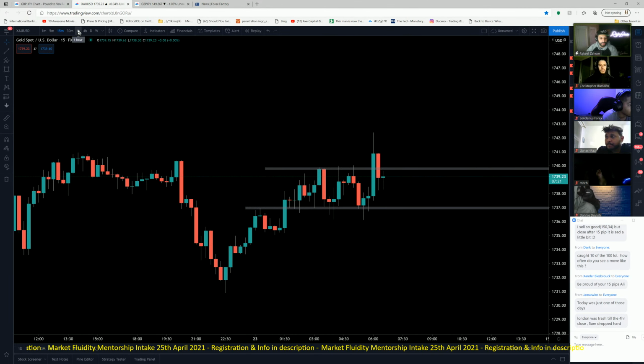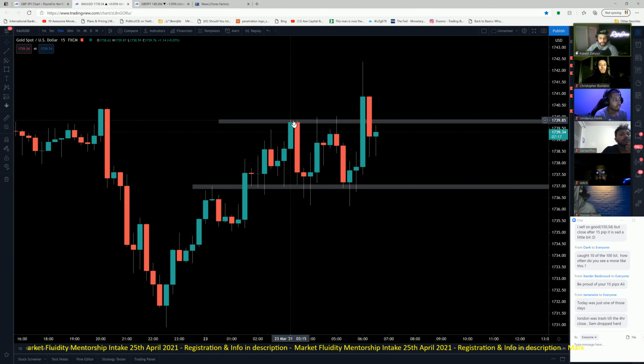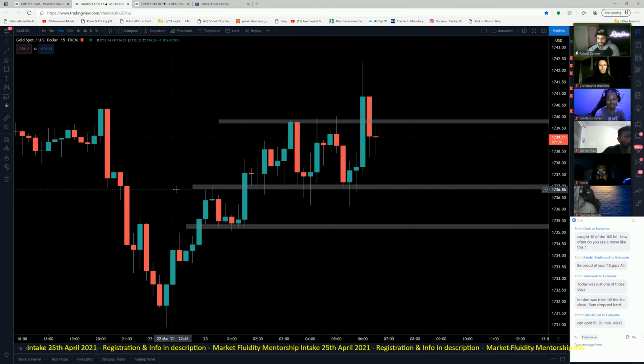Gold is just ranging over here. 15-minute time frame looks like we did a little bit of a fake out on gold. Price made resistance at 1739.80, broke up, came back in the range, and now it's basically in this range over here. Maybe if we can break below 1736, 1735. Yeah, it's not enough range here either, so we'll have to wait.